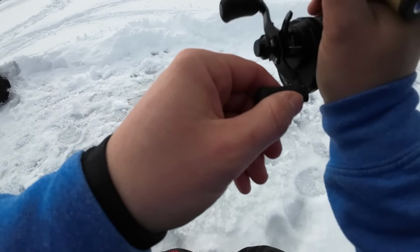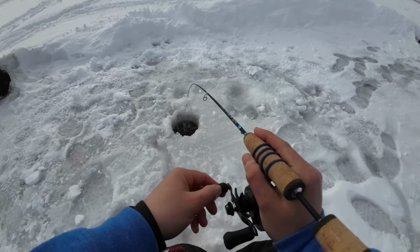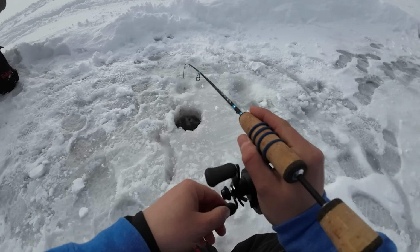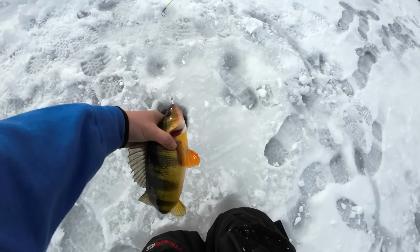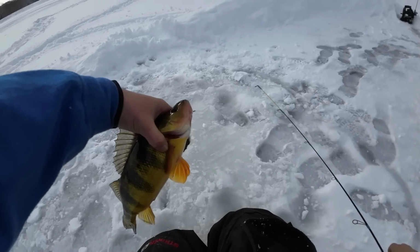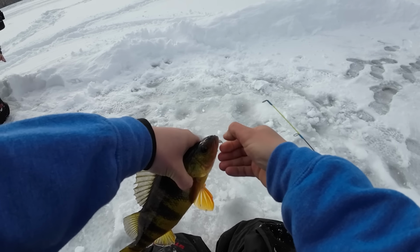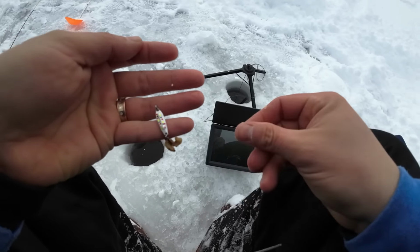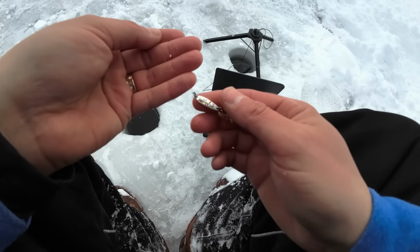Oh, geez. Oh my goodness, guys. This one feels good. He's coming up pretty easy. Ooh. No way! Oh my goodness! Look at this perch! Oh my gosh. I can't even grab him. On there, the little Rattlemaster here. Clown color, or Wonder Bread color, my bad.